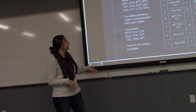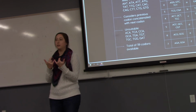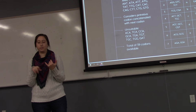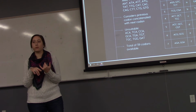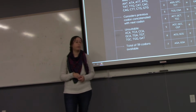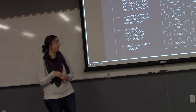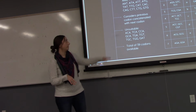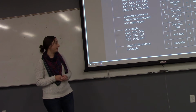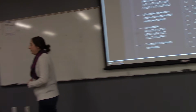And then along with that, we want to consider 2 codons next to each other, one after each other. We also don't want to see those sequences in the overlap. Because of that, there were a few other codons that we couldn't have in the mapping itself, because they would likely lead to those that we wanted to avoid. So that left us with 39 codons in that table.